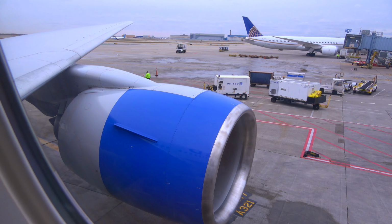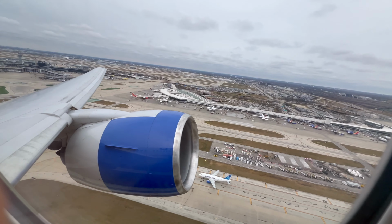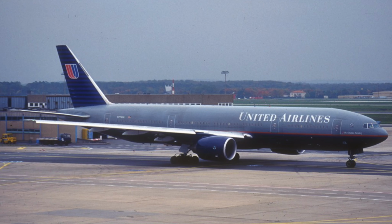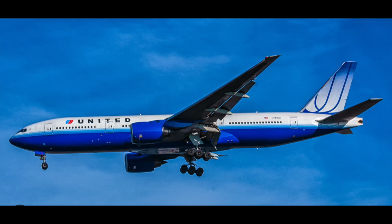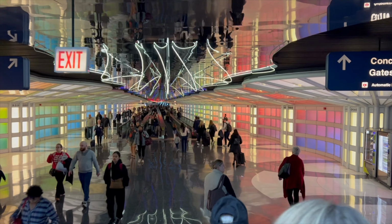Today, we're flying the oldest Boeing 777 still flying. This aircraft rolled off the production line as the second 777 ever built in 1994 and was delivered to United in March of 1996. Join us as we fly her from Chicago to Orlando.